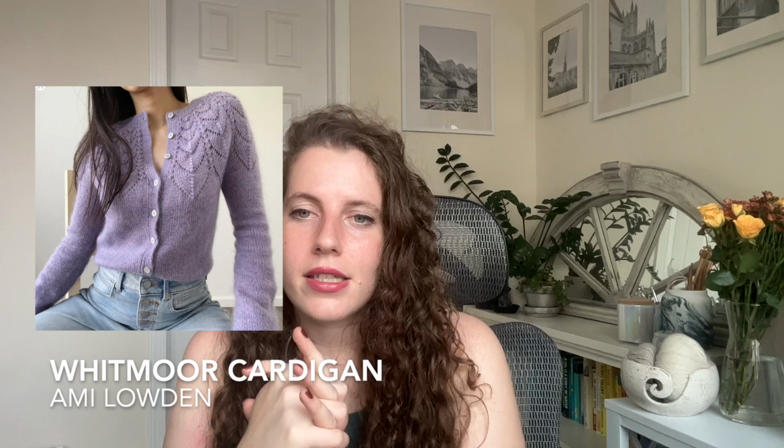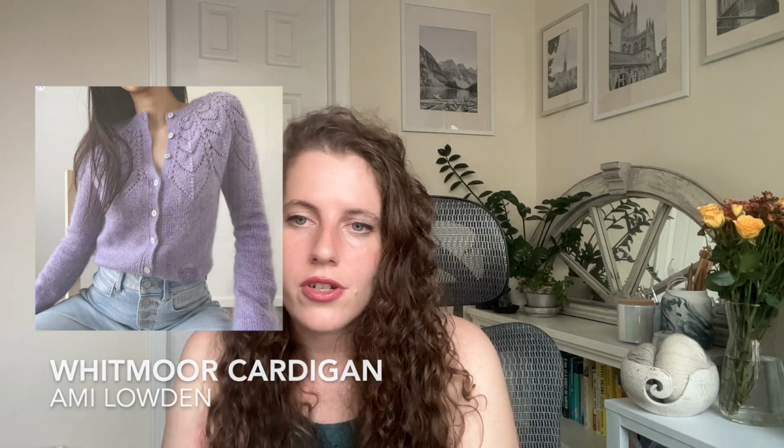Next, we have the Whitmore Cardigan by Amy Loden. This is knit with DK weight yarn or fingering and mohair held together. This has a top-down construction with a lace circular yoke, and the pattern contains both cropped and full length and bishop or tapered sleeve options. And in terms of sizing, there are sizes to fit a bust of 32 to 61 inches with recommended neutral ease.